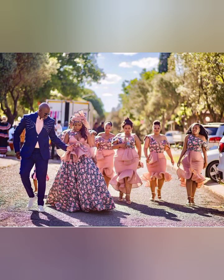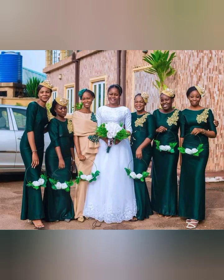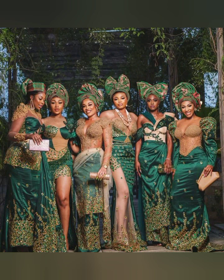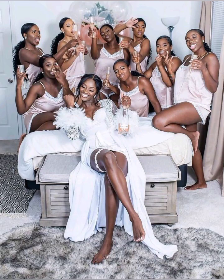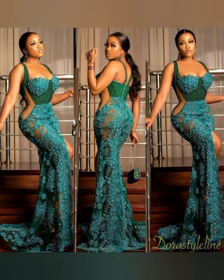Today we'll bring it to you, bridesmaid and bridegroom Asoebi styles. Omo, these styles are beautiful, these styles are charming, these styles are on point, they are attractive, these styles are gorgeous. You can see how beautiful and how gorgeous these bridesmaids are looking.